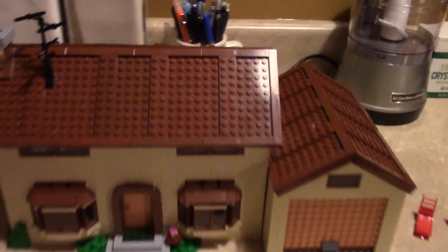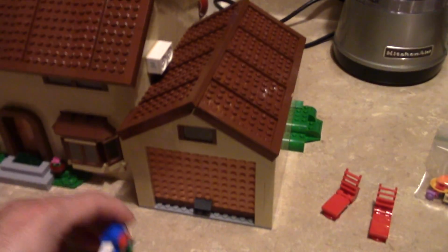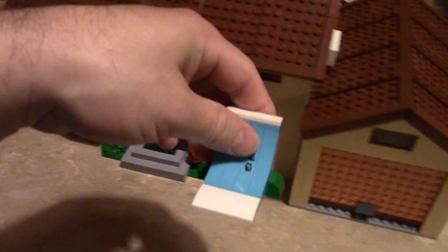Anyway, short story long, this is the completed house. You've got the garage, the dwelling, we've got the mailbox, 2 lawn chairs, and the wheelbarrow with a potted flower in there, and here's Bart's ramp for his skateboard.